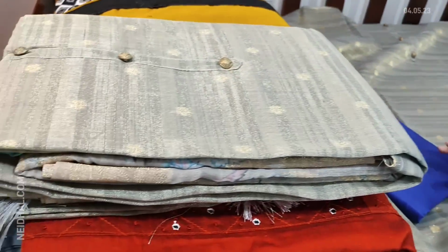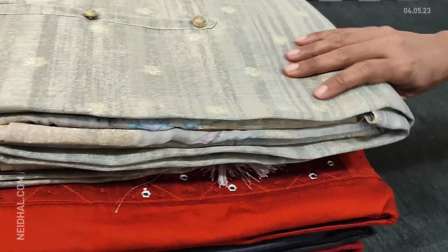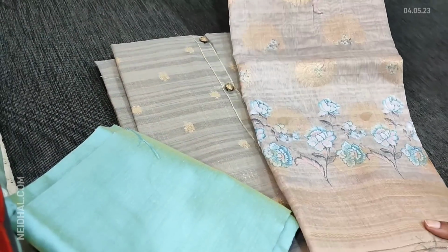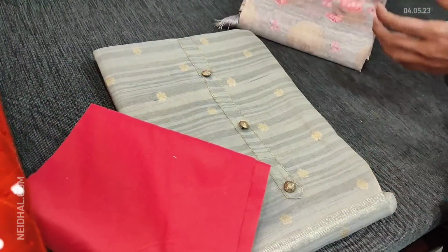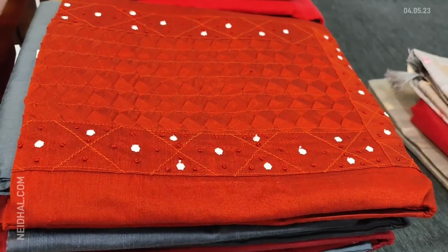We'll quickly take a look at the other combinations. The top remains the same, silver gray color. So this is the second combination where we have pastel blue silk cotton bottom and a beautiful dupatta with rich pallu. So this is the second one. Third one we have with dark pink combination. So totally three colors are available.